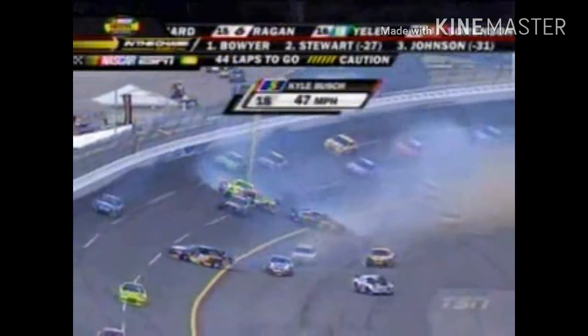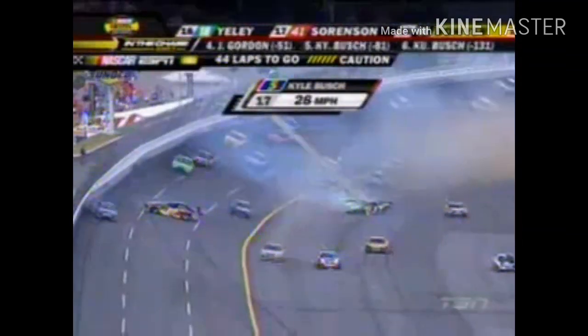Oh, trouble on the racetrack, trouble way up high, and we now have the big one here with 44 laps to go. The 5 car involved. McMurray is there, Rudiment is involved. 7 car got it. Looks like Bobby Labonte just lost the car up against the wall.